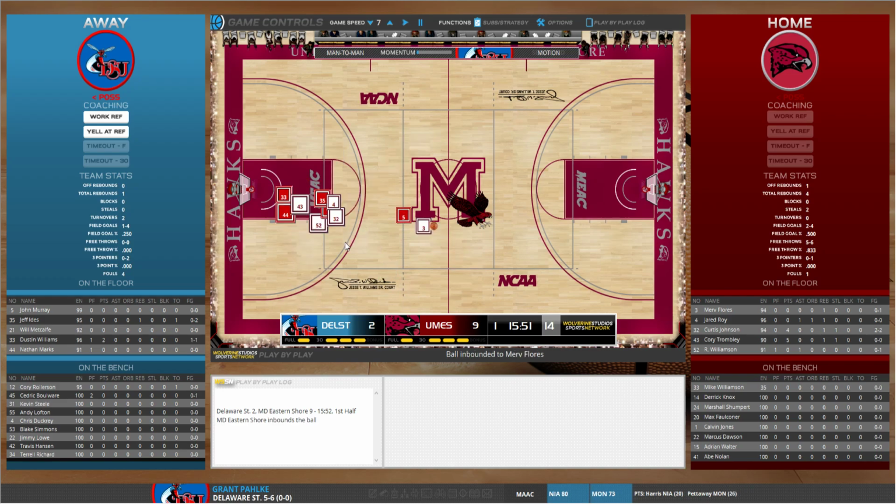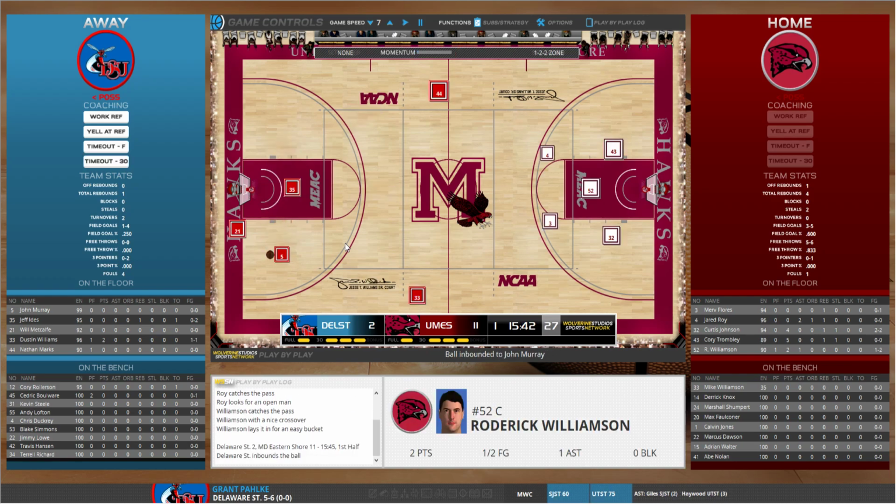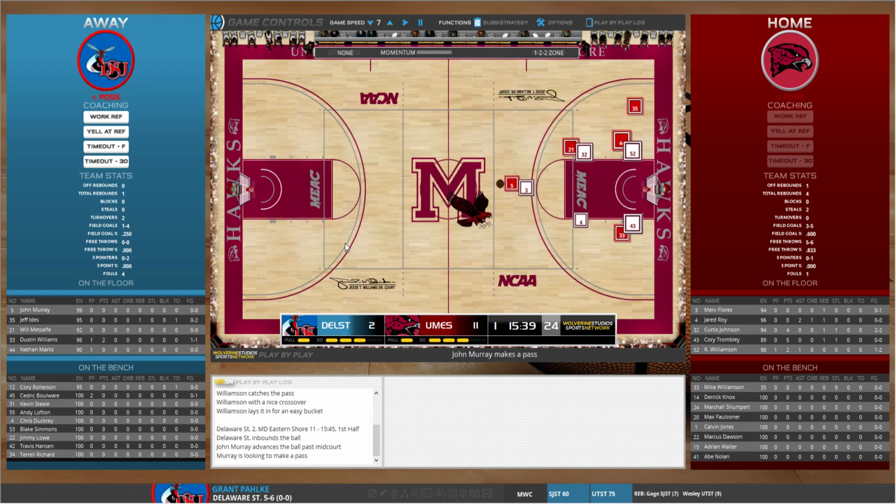And ball is inbounded here to Merv Flores. He's at the top of the key. Flores over to Roy in the left wing. Roy to Williamson. Williamson drives and scores. Eastern Shore up 11-2 so far. 15:37 to go in the first.